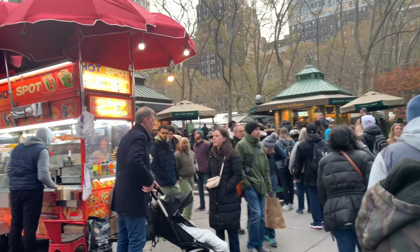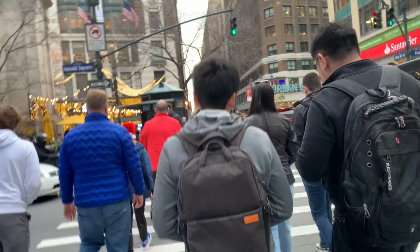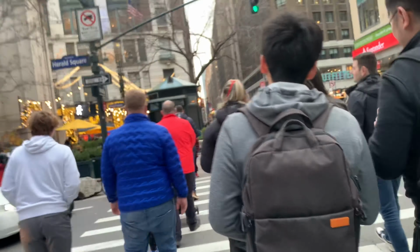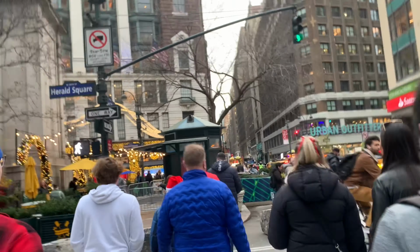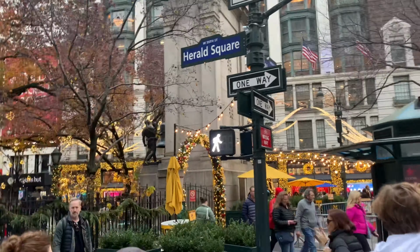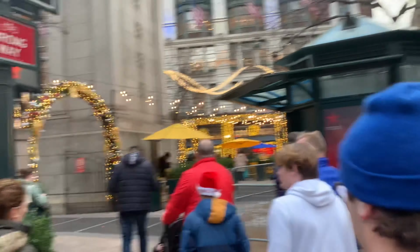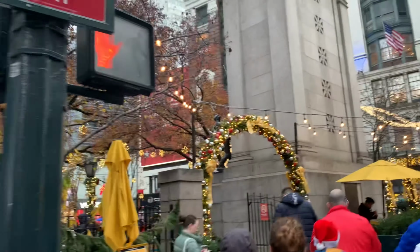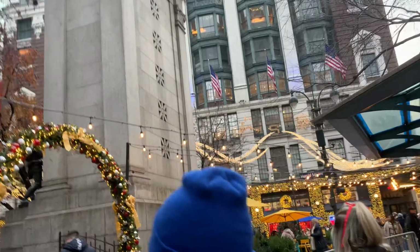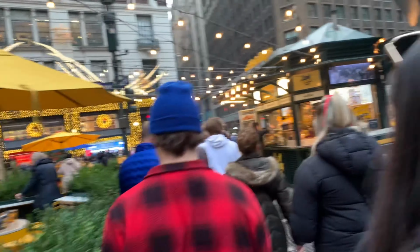This is the world-famous original Macy's store, the one that does the parade every year on Thanksgiving. This is a historical place. It cuts from Broadway to 6th Avenue. It is a big square, and I'm excited to be here. We're going to be seeing Santa today, which I have never done inside this Macy's, so here we are.